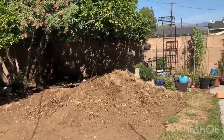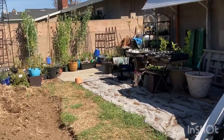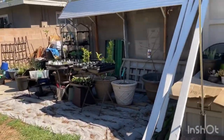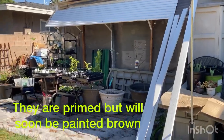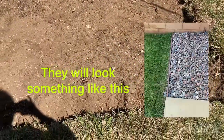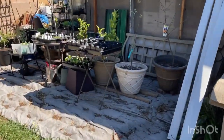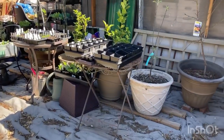So I've cleared some of the wood that I was using to lift the pots so they could drain well. We are in the process of painting those pieces of wood because we're going to use them as edging to separate the gravel from the grass. Oh, there's my shadow. And then little by little, I've been moving all the pots and emptying them.